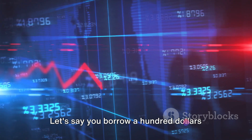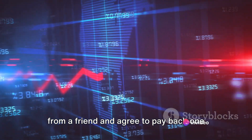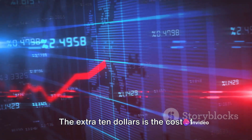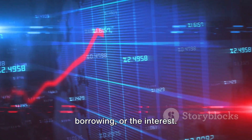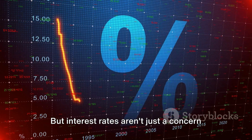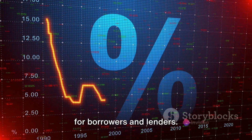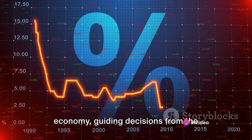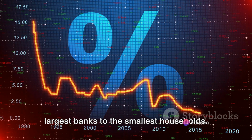Let's say you borrow $100 from a friend and agree to pay back $110 at the end of the year. The extra $10 is the cost of borrowing, or the interest. In this case, the interest rate is 10%. But interest rates aren't just a concern for borrowers and lenders. They're a fundamental part of our economy, guiding decisions from the largest banks to the smallest households.